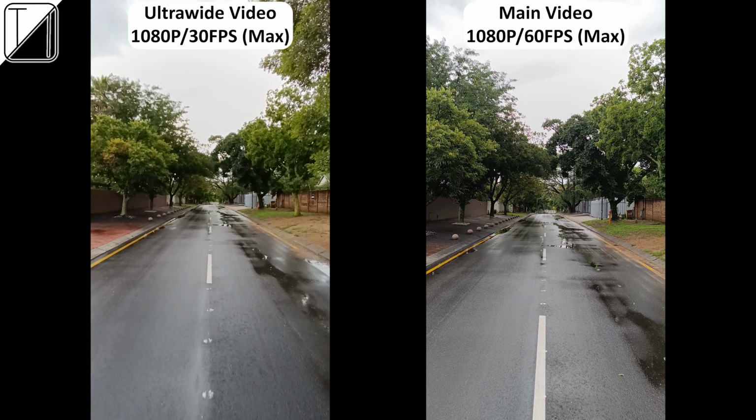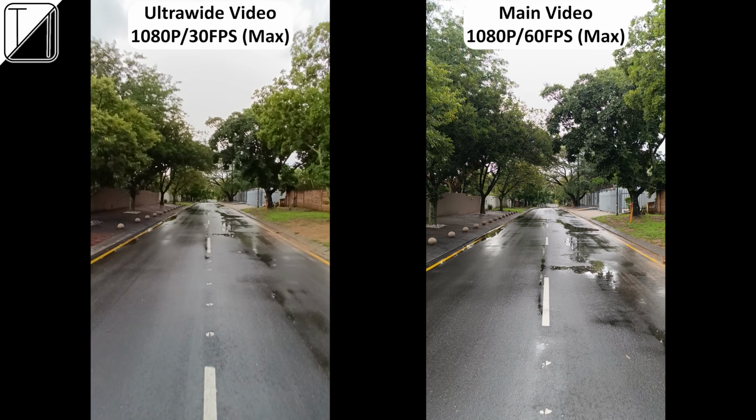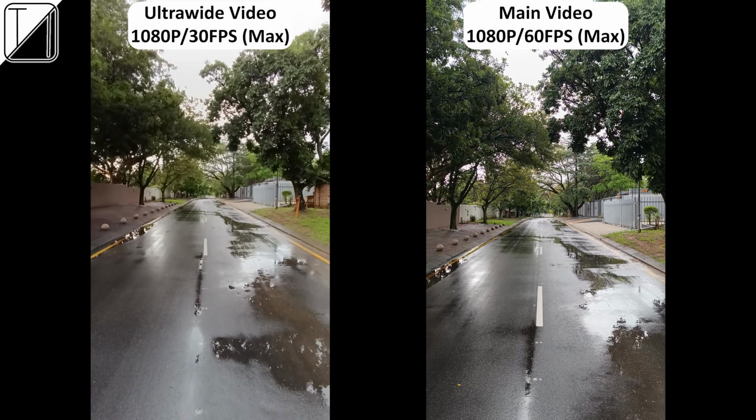But one of the biggest deal breakers is that video, even when using the main camera, is limited to just 1080p resolution with no option for 4K. But hey, at least the main camera can shoot at smooth 60 FPS. The frame rate drops at night to keep things lit up, which is the case for the main camera, but certainly not the same for the ultra-wide.